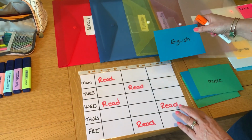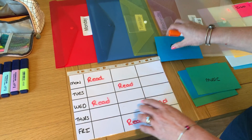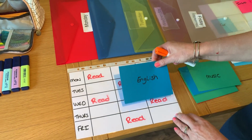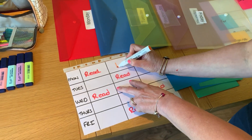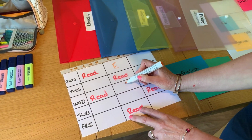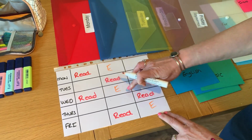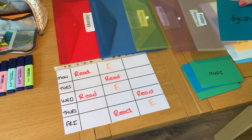Again, this is handmade with a piece of paper inside a Polly Pocket. I'm going to split this 2 hours of English work up over a number of days. So I might do some English on this day, and I might do a little bit more on this day, and then maybe a little bit more here. So I've split the activity over 3 days. So this does not appear overwhelming.